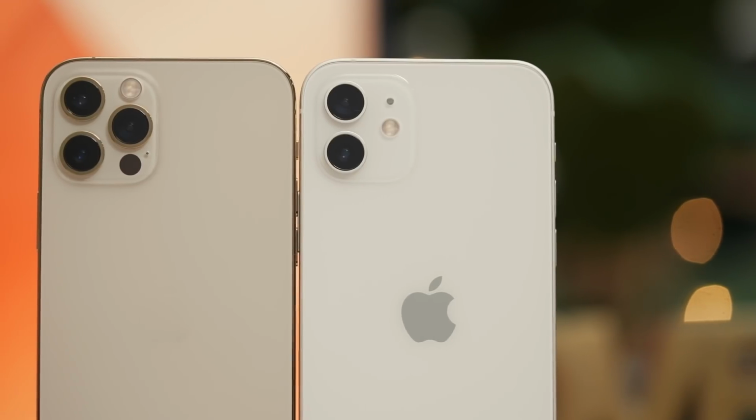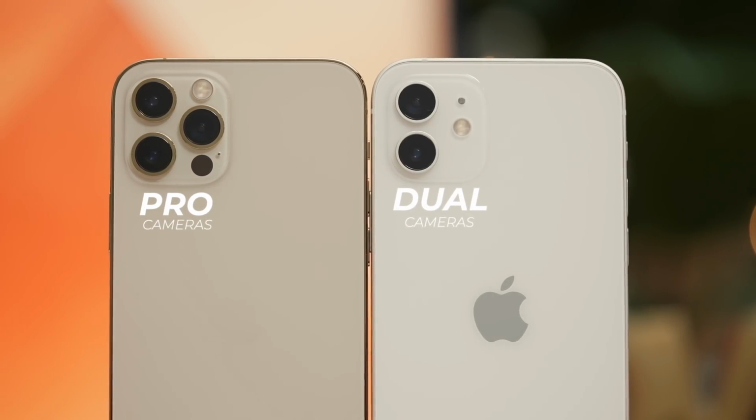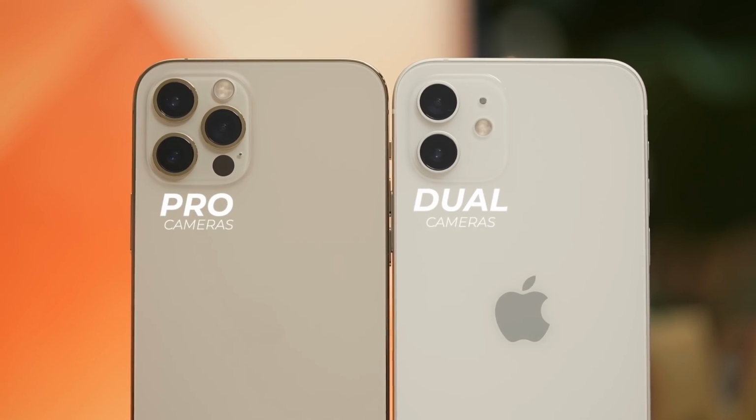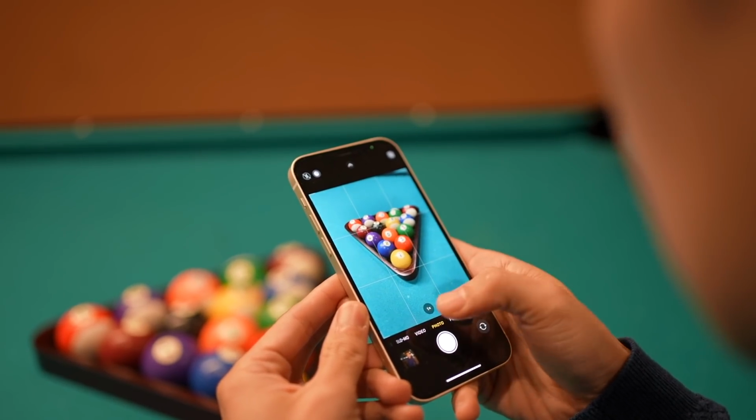In Apple terminology, the iPhone 12 has a dual camera system, while the iPhone 12 Pro has a Pro camera system. And it's not just about the Pro model having 3 cameras versus 2, but that's one reason. Apart from sharing the same exact wide and ultra-wide angle cameras, the 12 Pro has a third camera, a telephoto with 2x optical zoom. On the non-Pro model, you can still zoom in digitally.